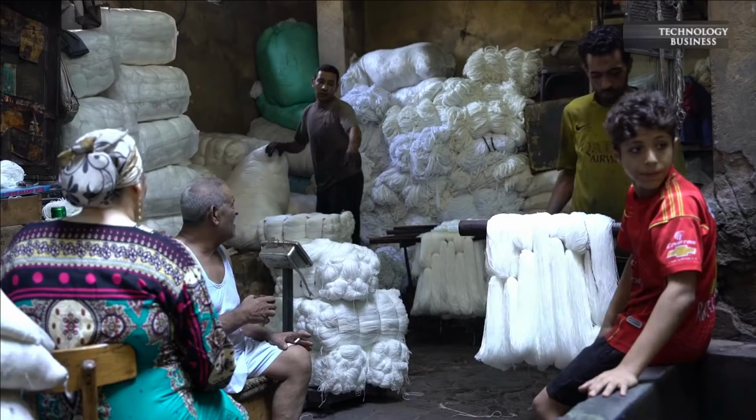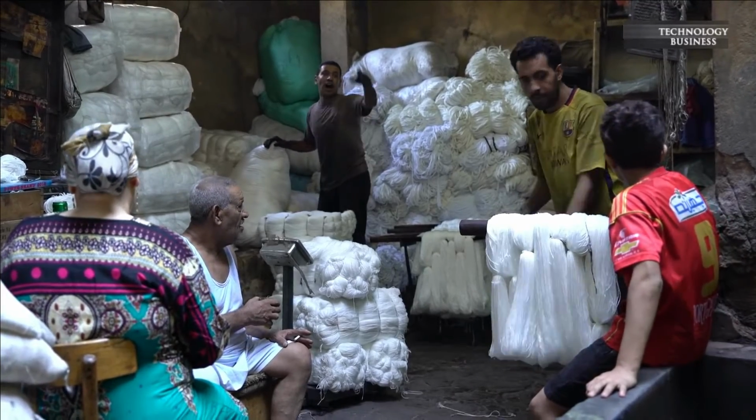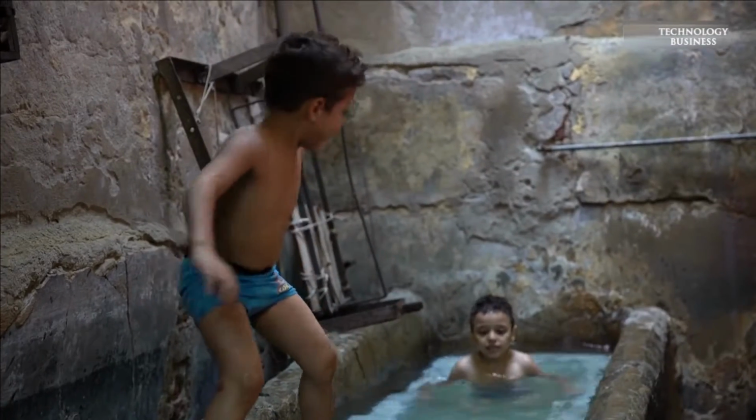It's a family operation that often involves Salama's 12 children and many of his more than 40 grandchildren.